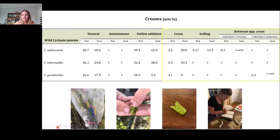So you can see here that we didn't see any autonomous selfing at all for either of the species. Interestingly, the within cross results were that only between 3 to 4% of flowers produced pods, which was very interesting. And then the seeds that were formed from those crosses, only 50% for subternata, 33% for intermedia, and none for genistoides, which was also very interesting. Selfing, only Cyclopia subternata showed some form of selfing.